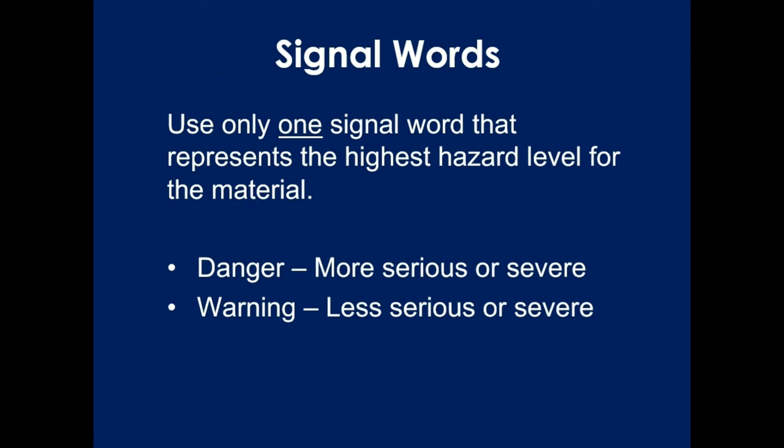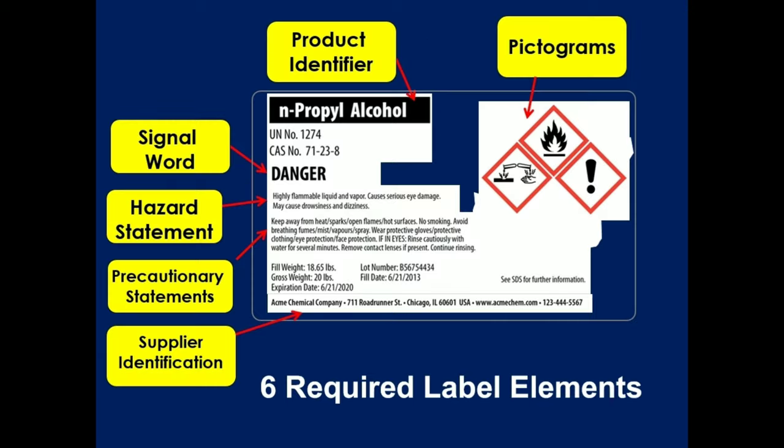Signal words. Use only one signal word that represents the highest hazard level for the material. Danger, more serious or severe. Warning, less serious or severe.